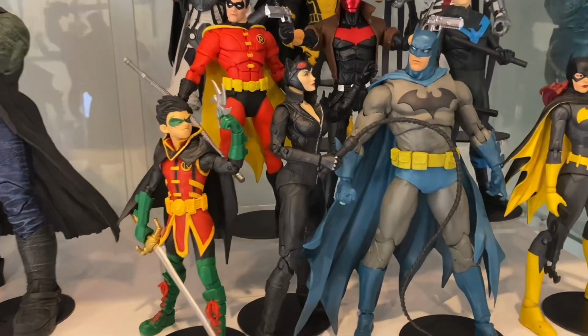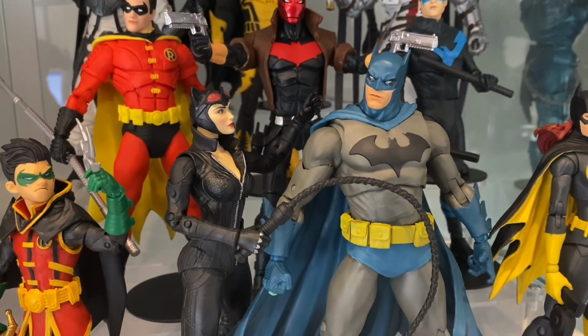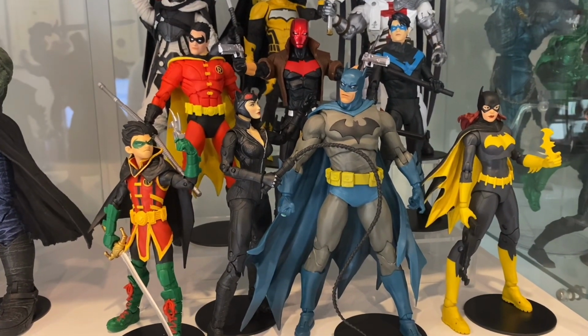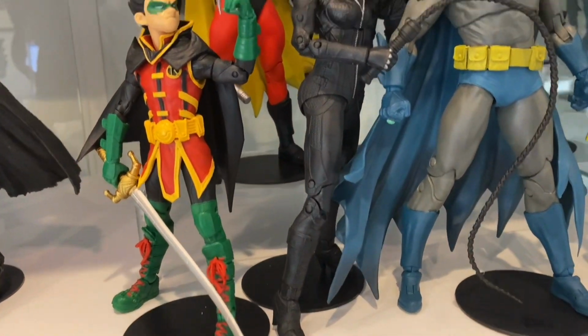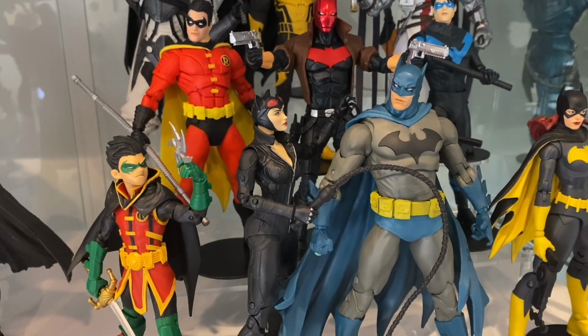You'll see I've put Hush Batman as my main sort of Bat family Batman. I just think he's a really good scale for them because he's so big. He's sort of an appropriate scale for Catwoman here. I mean, she's got really long legs. This is Arkham City Catwoman, but if you sort of stand her next to Hush Batman, she looks appropriately sized.